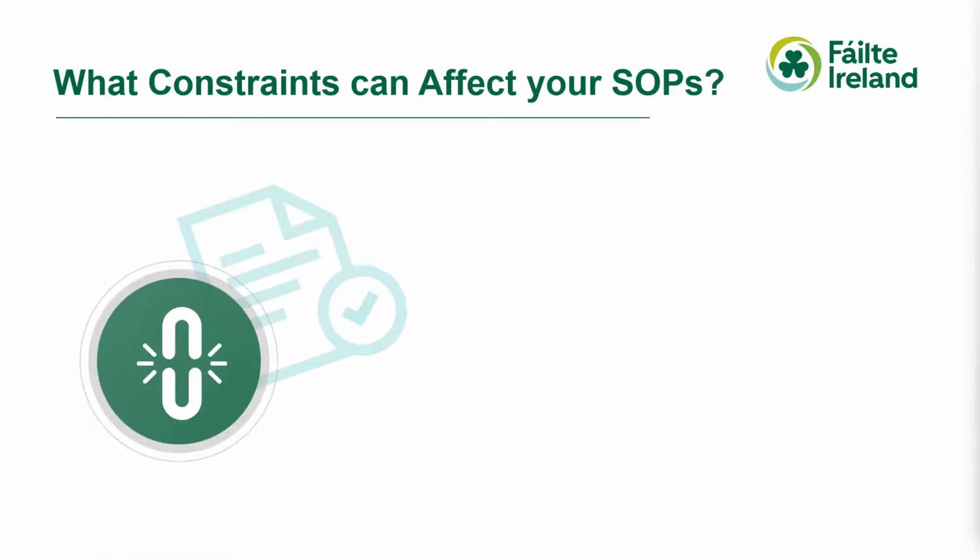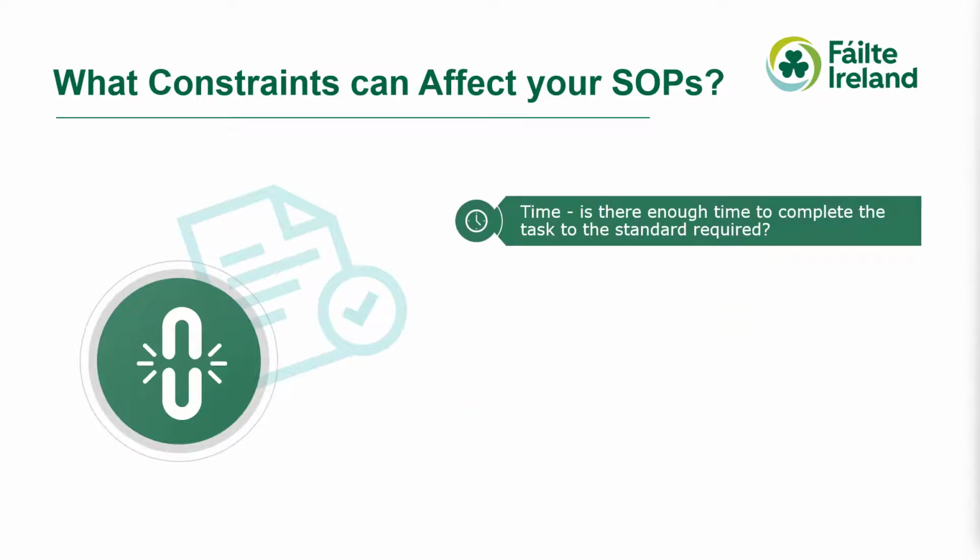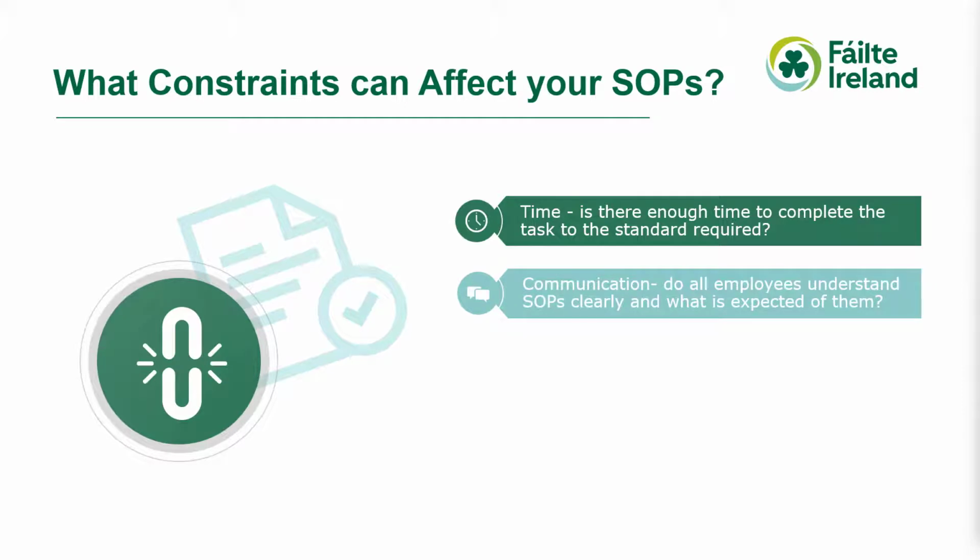Additionally, there are always constraints that can impact the development and delivery of SOPs, so you need to keep them in mind as you prepare your own. Time. Is there enough time to complete the task to the standard required? Don't make SOPs so cumbersome that they cannot actually be delivered in a real-world setting. Communication. What is the best way to communicate each SOP to employees? As mentioned, images or even videos might be a better way to communicate an SOP than in writing.